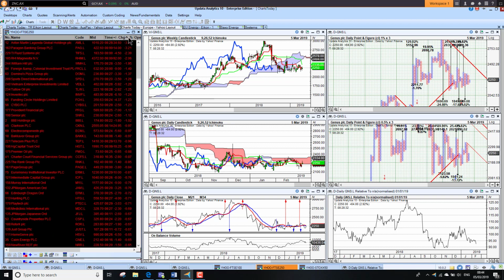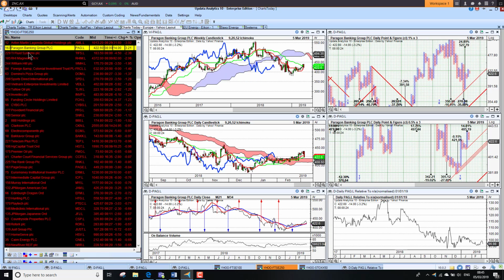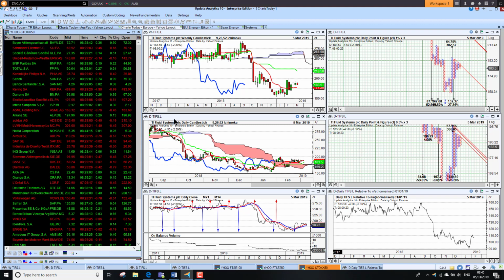Looking on the downside for the Footsie 250, Aston Martin Lagonda, they of course went public last year and really have just failed to impress, making new lows this morning. That's really quite worrying, and we're just seeing the chart just looking terrible, so not great. Paragon Banking Group down 3%. TI Fluid Systems down 2.3%. Still a lot of bearish looking charts. You have to work quite hard to find the stocks that are going up. Scanning is really the way to do that.